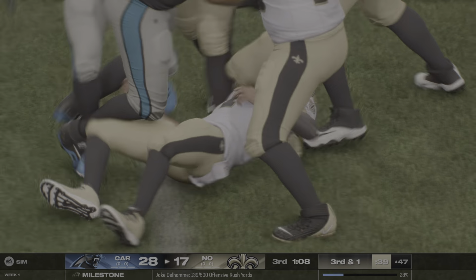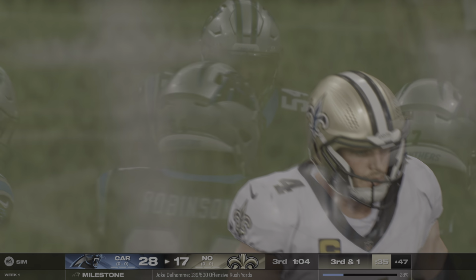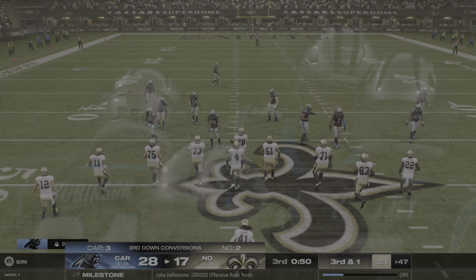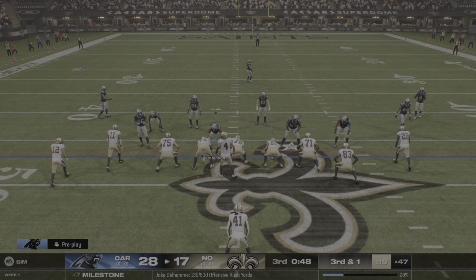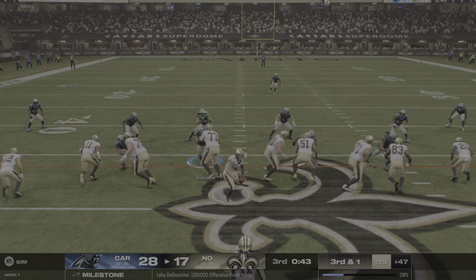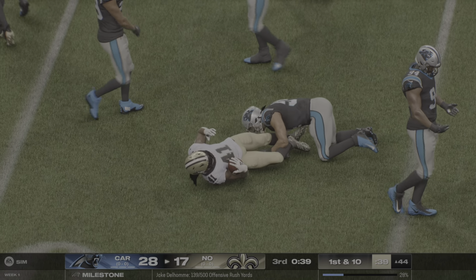This is reeled in by Kamara. And he takes it across midfield and into Panthers territory. Just get this guy touches. I don't care how, I don't care when. Just find unique ways to get this running back the ball, and over time, he's going to make you pay. And he's tackled with the 1st down yardage.